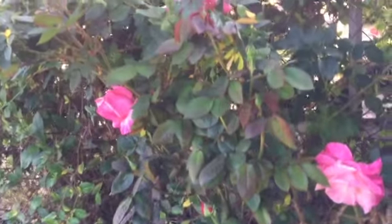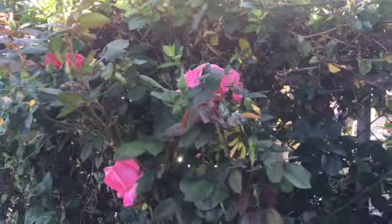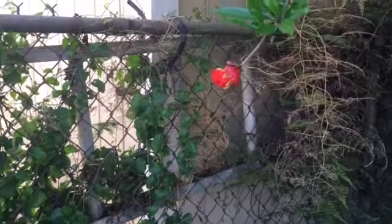And this is the rose bush that had been planted here before I moved into this house. And this rose bush has been flowering ever since the start of the year. Like it's just been flowering nonstop.